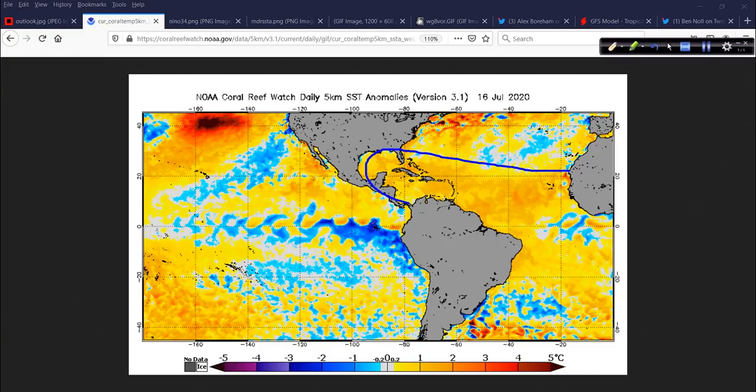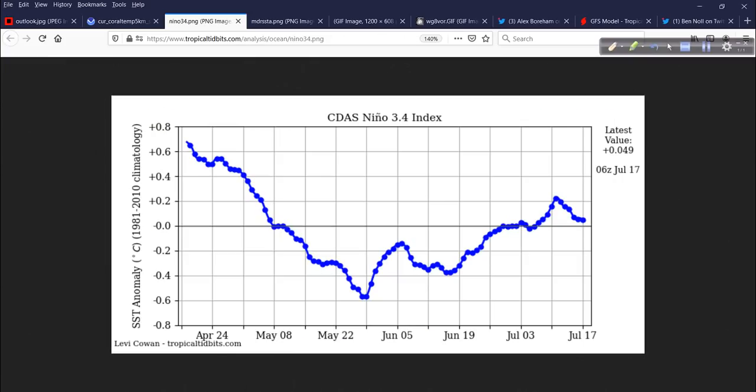You can see all through here, positive anomalies. We have these negative anomalies, departures from normal. And so I wanted to show you, this is what it looks like in a map, and this is what it looks like if you plot it on a graph. This graph here is from Tropical Tidbits, of course, and this is the Nino 3.4 area.